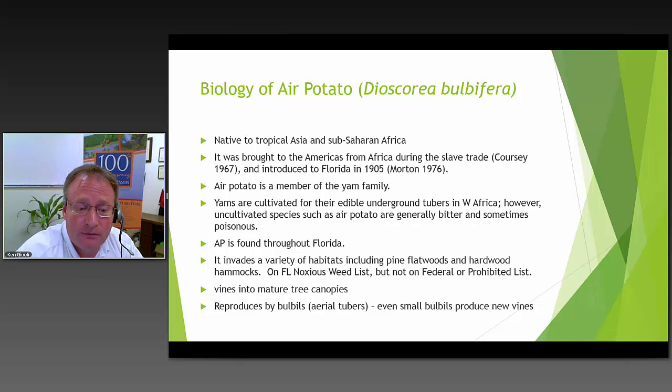The vines reach up into mature tree canopies and just choke them out. When you get air potato, you get a lot of it. And it reproduces by something called a bulbil, which are basically like aerial tubers. They look like potatoes. And even small bulbils will produce new vines.